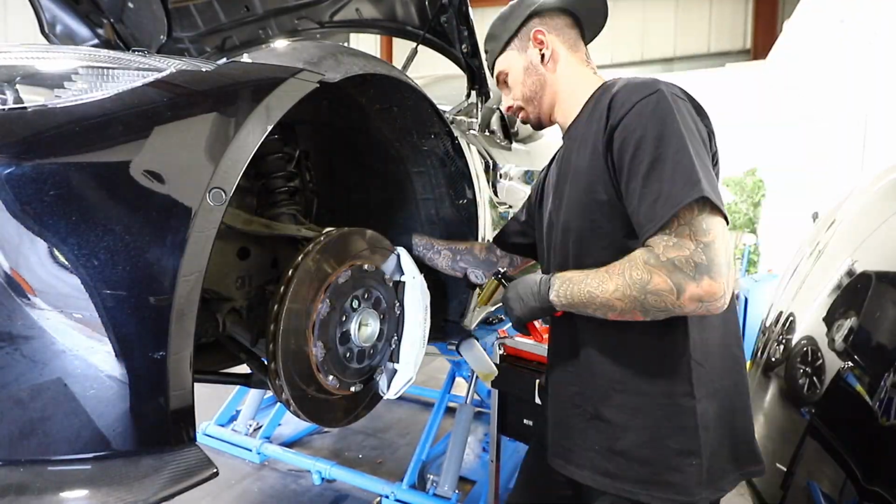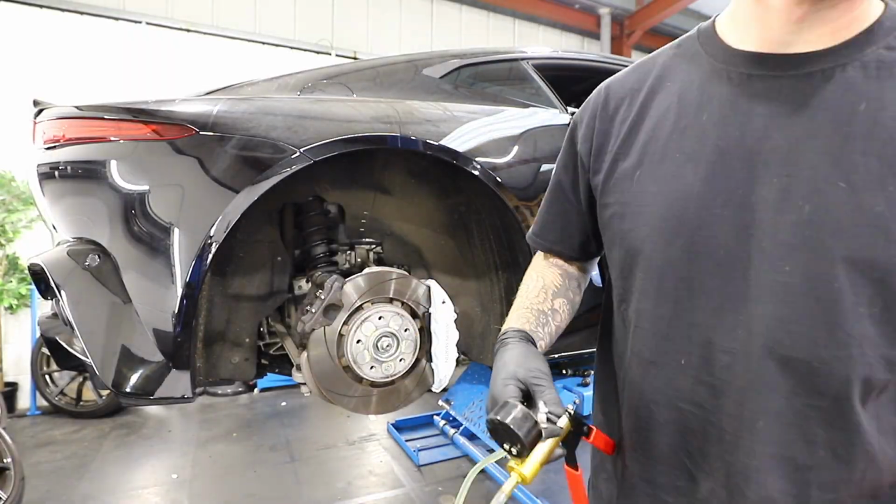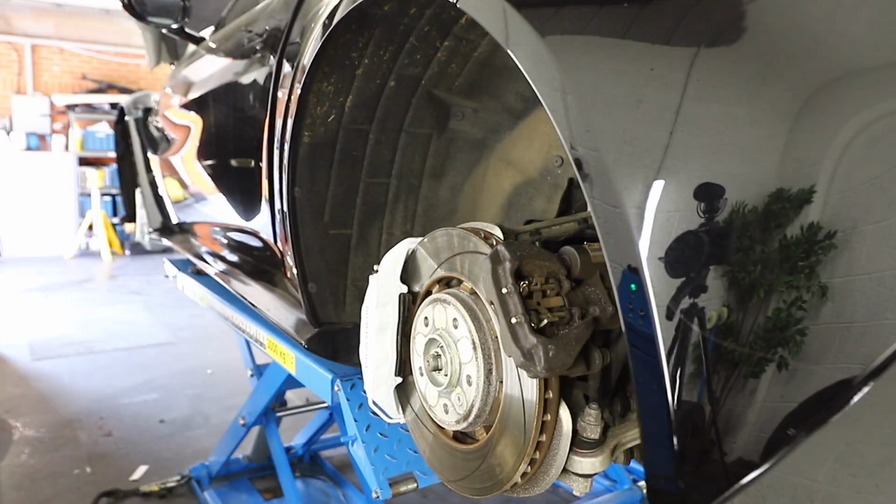For this, I'm going to be using my brake bleeding kit, which I grabbed off eBay. And on the Aston, there's 2 bleed nipples each side, and we're just going to pull a vacuum out of both using my kit.